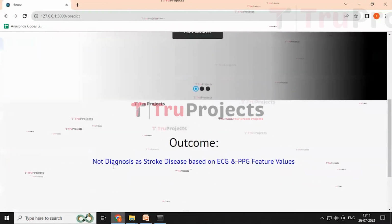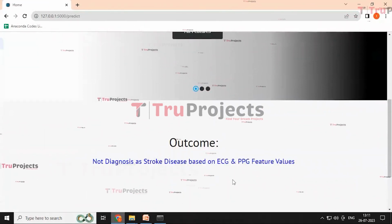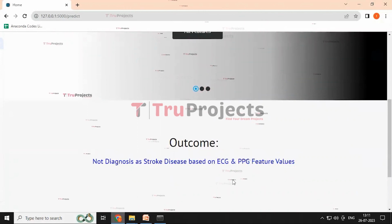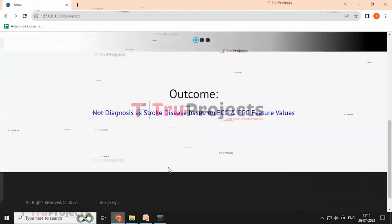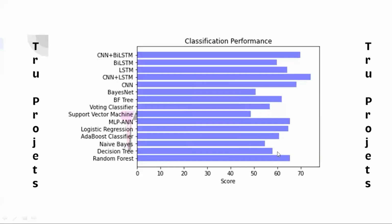Here it redirected as not diagnosed as stroke disease based on the ECG and the PPG feature values. And this way we can detect the stroke disease by using the ECG and the PPG features. And this is the accuracy comparison graph where the x-axis represents the accuracy of each algorithm and the y-axis represents the algorithms that are used in this project.